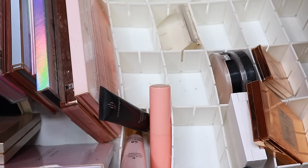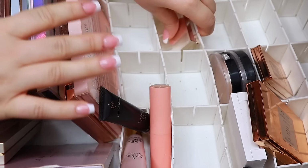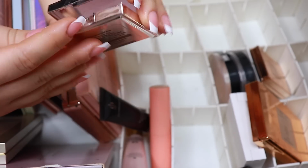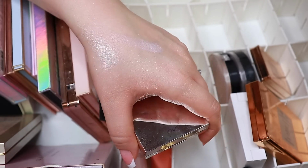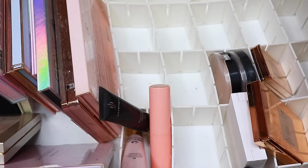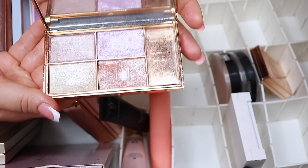Now it's getting hard. I think I'm gonna do a very hard thing, and I'm gonna declutter this one from Jouer. This is the shade Celestial, and I feel like I have this tone a lot. This is just what it looks like right there. Leaves a little bit of a cast, if you can tell. So I'm just gonna declutter that, and then it's time to declutter this one from Sleek.